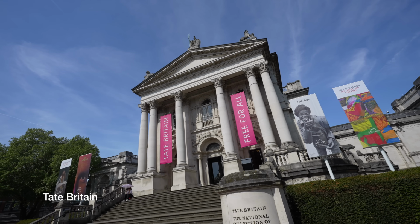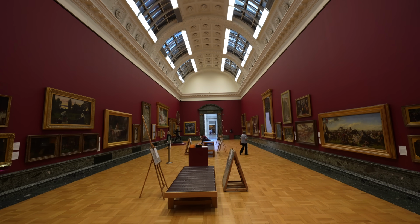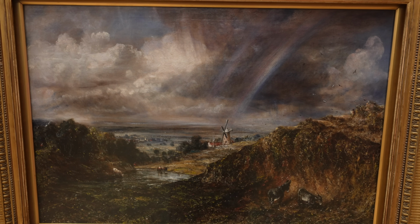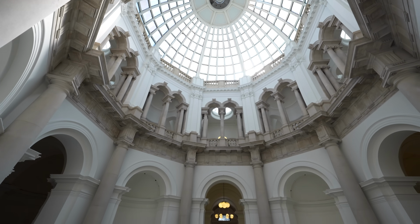Next up, the Tate Britain is your go-to for classic British art, especially the works of artists like J.M.W. Turner. It's calm, spacious, and more traditional than its sibling, the Tate Modern. And it's great for a quiet afternoon, but it's not as must-visit as some of the other spots on the list.